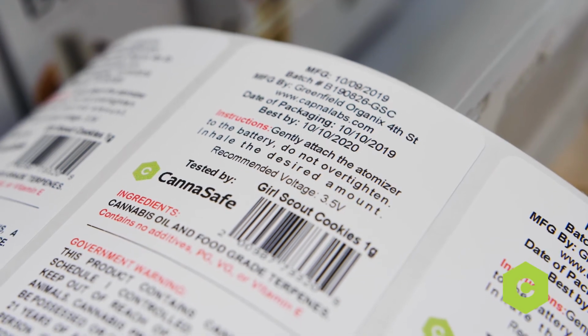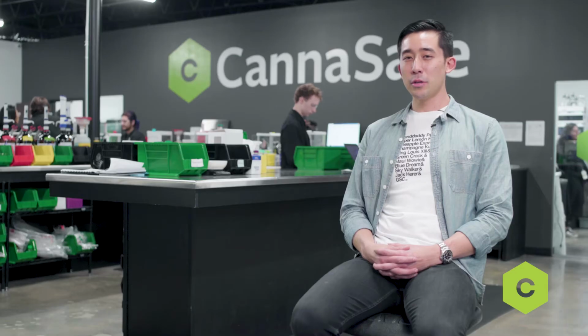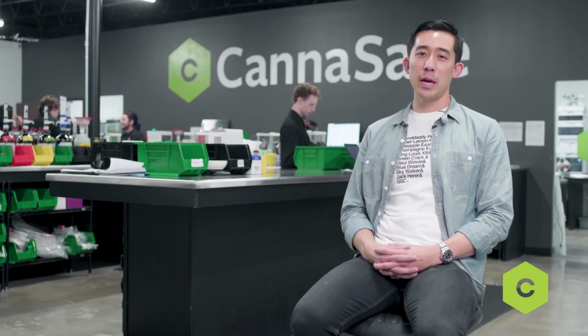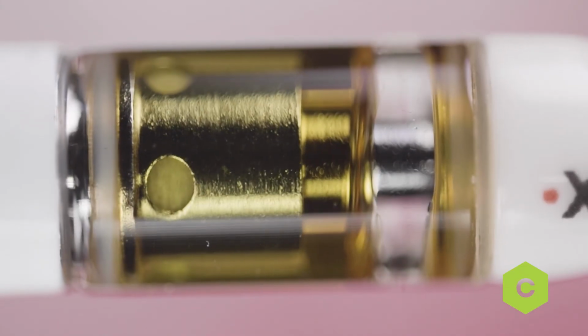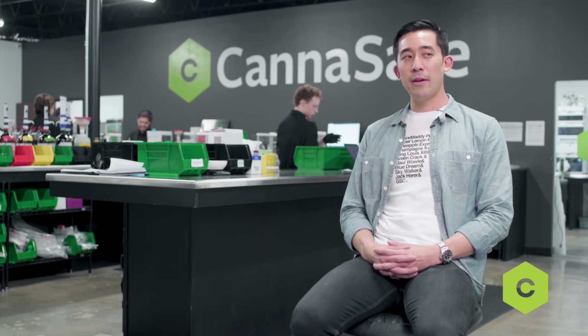As far as next steps, we're always doing research and development. Our goal is to really produce products that match our brand, right? And everything for us is convenient, it's tasty, it's potent. So I think one of the next big steps we're gonna have is actually launching a pre-roll line. I think that'll be a big one.